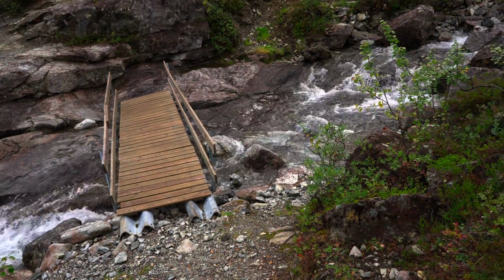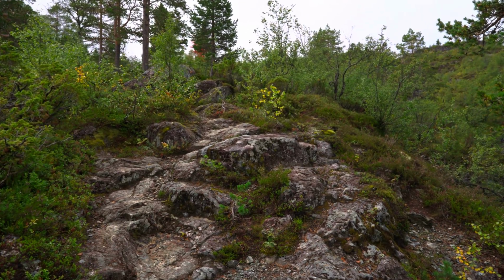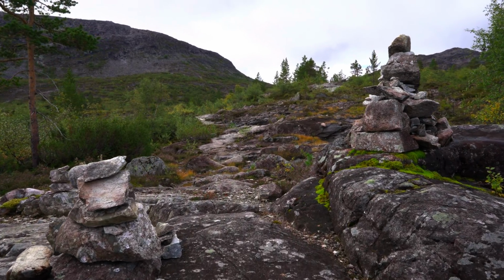Shortly after the 2 huts, there is a small stream with a bridge. The trail continues on a gentle slope for the next 2 kilometers.